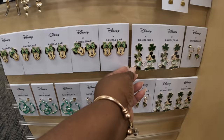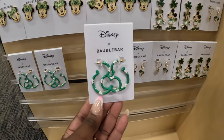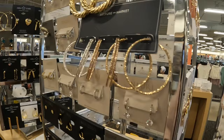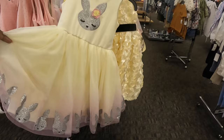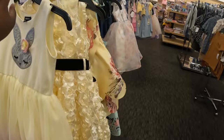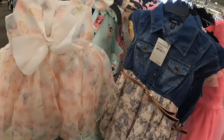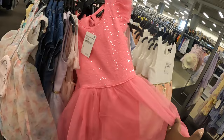On St. Patrick's Day. Easter Bunny ones. These are $20. Oh, that's cute. That one is $30. This is pretty. $20. $20. No, I'm sorry, $30. That one is also $30.